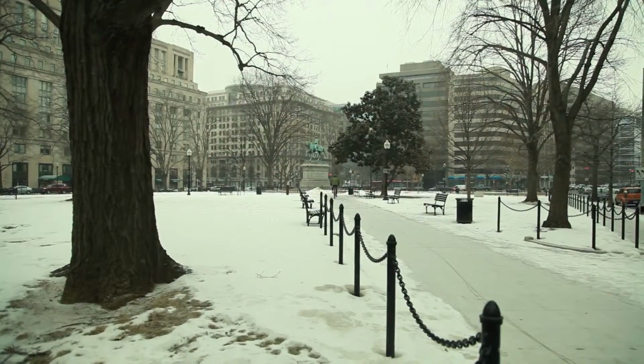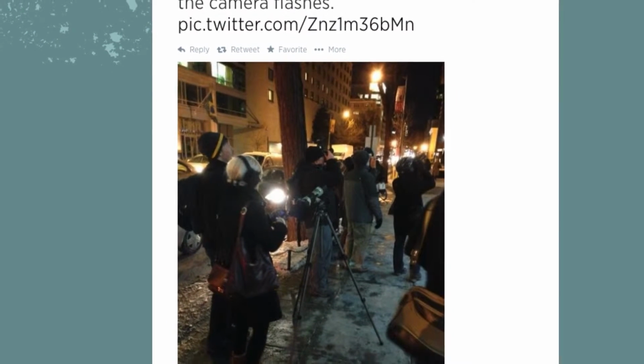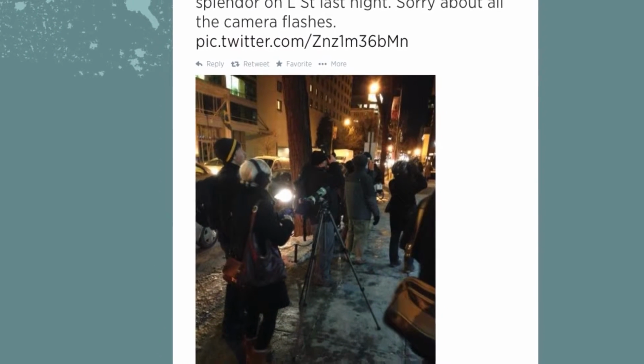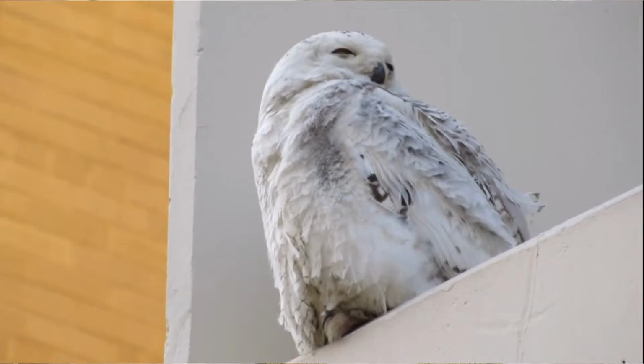Everybody knew about the snowy owl. The snowy owl had been a celebrity for, I think, at least about 3 weeks in McPherson Square. And the city's filled with ornithologists. So word got out immediately that there was a snowy in town. McPherson Square apparently had a lot of ornithologists and birders going and taking pictures of it because it was sitting on an awning. It was in full view.